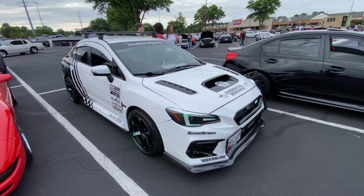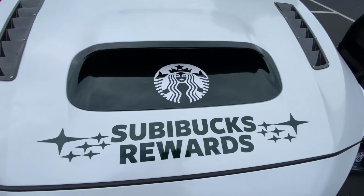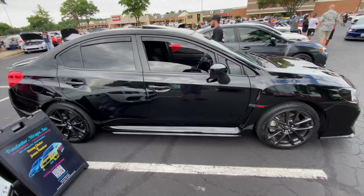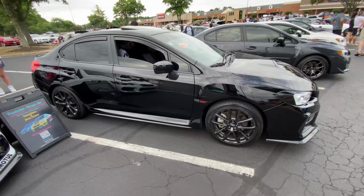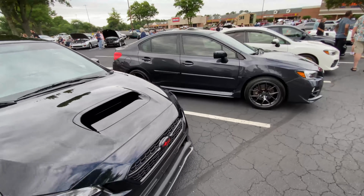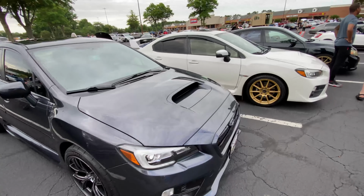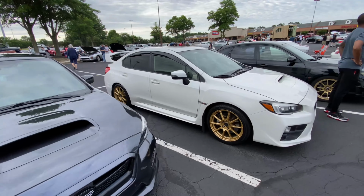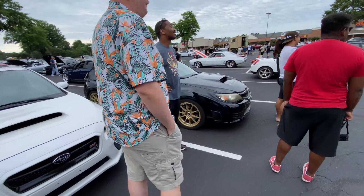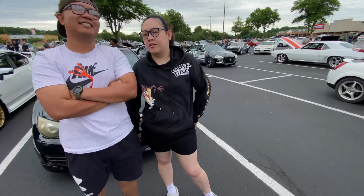Subaru. Trendsetter racks. Nice clean WRX. Subarus. One looks like a wagon there. Come around the other side of that.